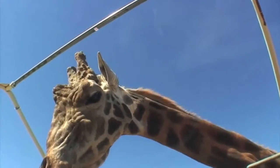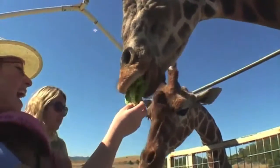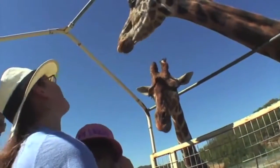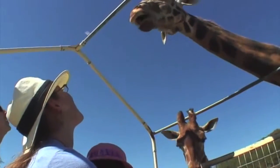Maya, who is also a female, is going to be 5, and then her baby Kelly is just over 3 months. So they're just not in the drive-thru right now because he is a little too small to go. While visitors feed the giraffes, staff members educate them on the giraffes they're feeding.